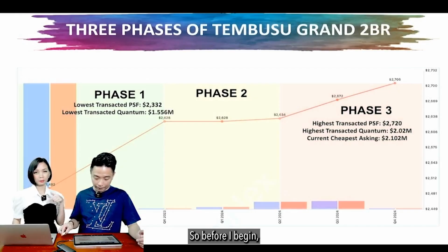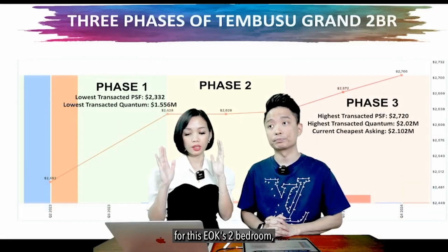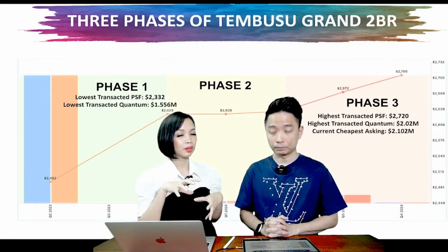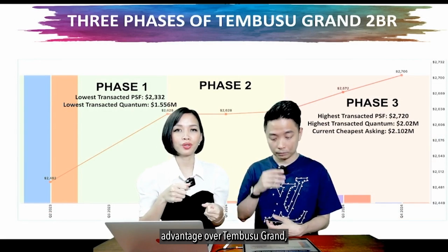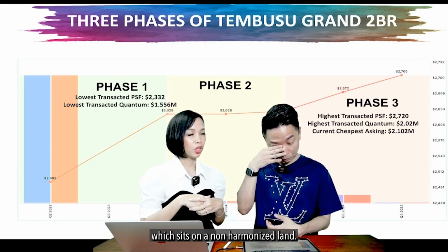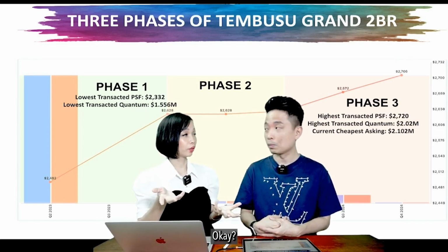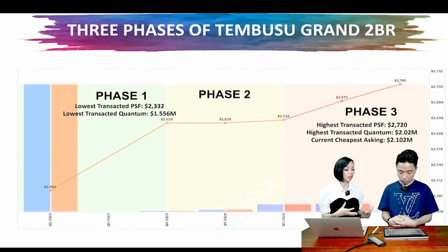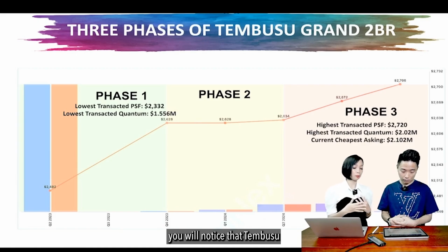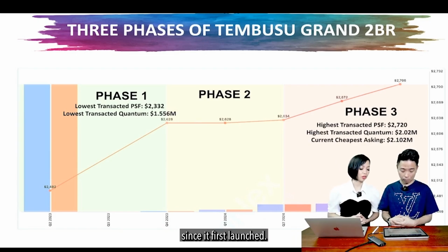Okay? So before I begin to talk about this particular slide, what I noticed is that for this EOK's 2 bedroom, in terms of the size, it does not have a huge advantage over Tembusu Grand, which sits on a non-harmonized land. So the size is about the same, okay? However, if we look at what Tembusu Grand has already transacted, you will notice that Tembusu Grand's 2 bedroom prices have already skyrocketed since it first launched.